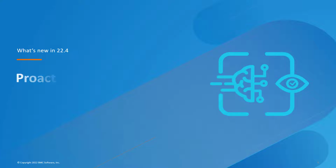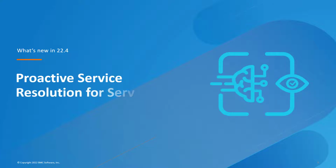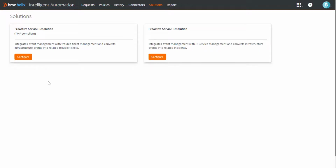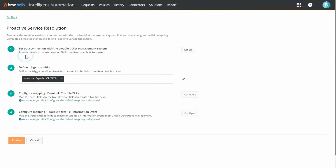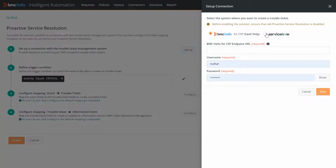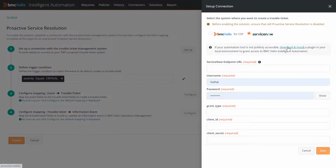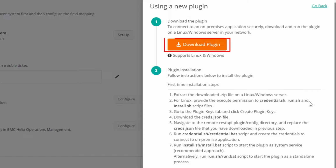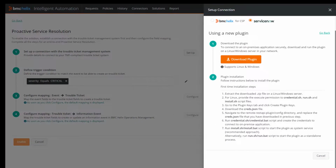Proactive Service Resolution supports creating trouble tickets for an on-premises deployment of the ServiceNow Telecommunications and Media Assurance Workflows module. To support the on-prem version, you must download and install the ServiceNow connector by using the remote plugin. Follow the steps described here to configure the connector, and once it's connected, continue with the next steps to configure Proactive Service Resolution from the UI.